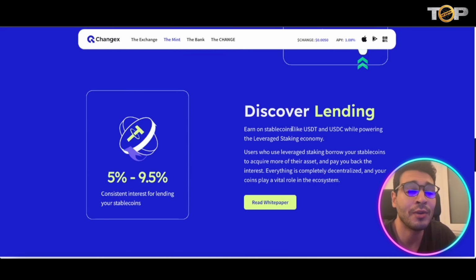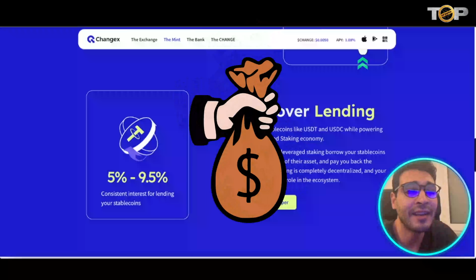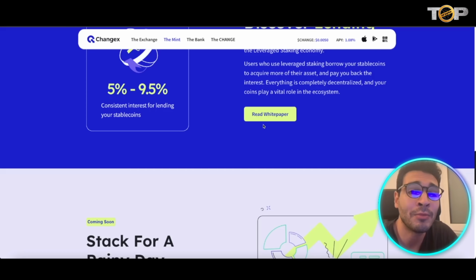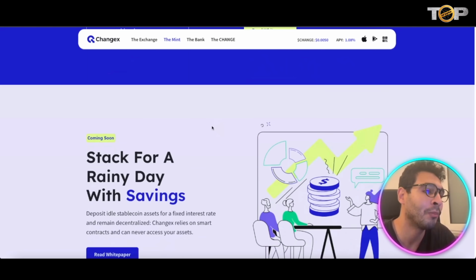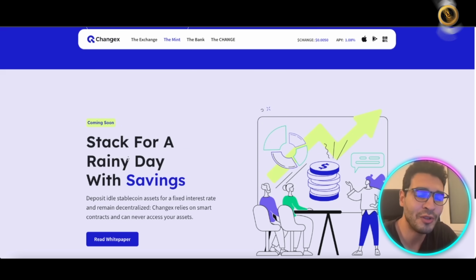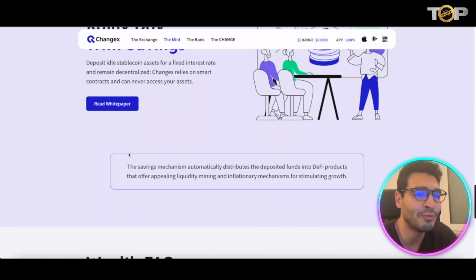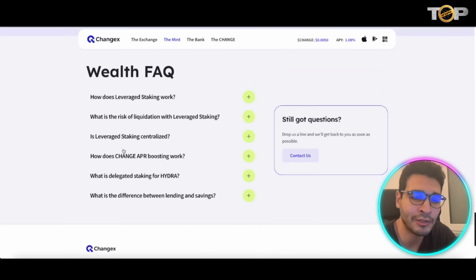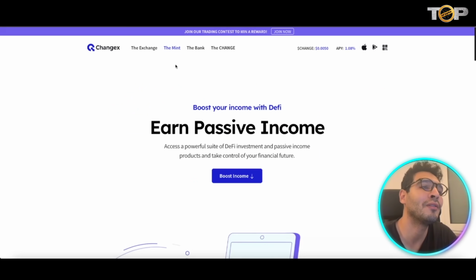And of course you can discover or entertain yourself with the idea of lending money, and here you can earn on stablecoins like USDT and USDC, and you can also make some good money on that. Here you can read the full white paper and inform yourself more and more, and stack for a rainy day with savings. Of course you need to save for a rainy day. Of course you need to put some money on the side, and here you can also have all the frequently asked questions, so you can get yourself even more oriented.